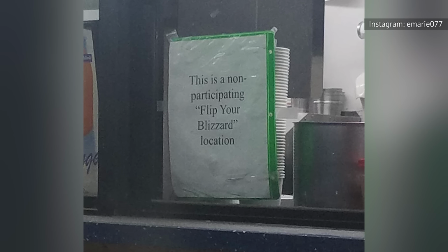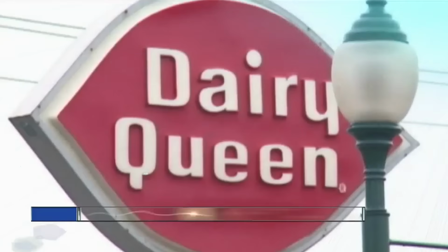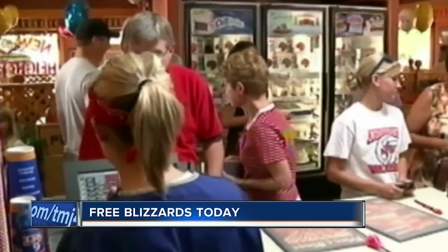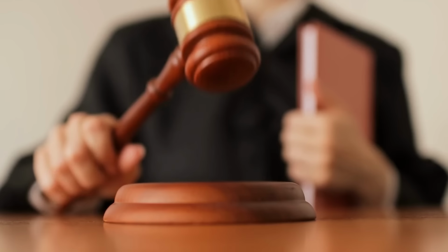In 2018, a woman sued Dairy Queen because her mobile app said her local DQ was participating in a free Blizzard promotion. When she showed up, the store said they weren't, but the attempt to scan the coupon made it ineligible at other locations. She ultimately had to drop the case because even using the app meant accepting DQ's terms of service.